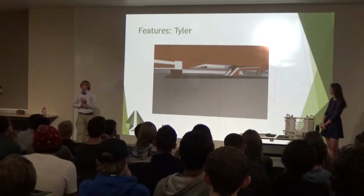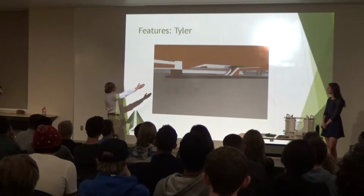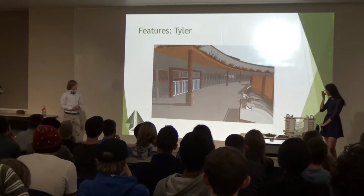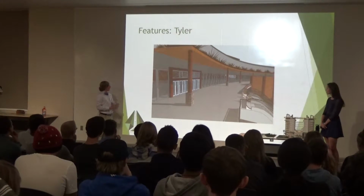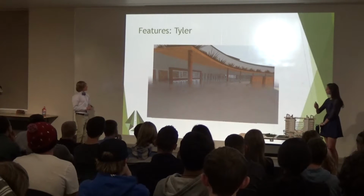All right, so this is just some features of the airport. This is the baggage claim area. Here you can see the escalators and elevators I was talking about, as well as the view into the second story. This is the second story walkway. Here passengers can hang out, enjoy the nice weather, and pretty much just have space to do whatever they want.